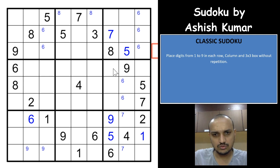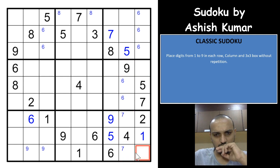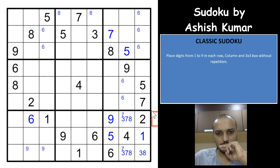Okay, so what else can we get here? What else? 7, you need to have 3 and 8 here. So this cell would have to be 3 and 8, 3, 7 and 8, 3, 7 and 8, right? Yeah, okay.